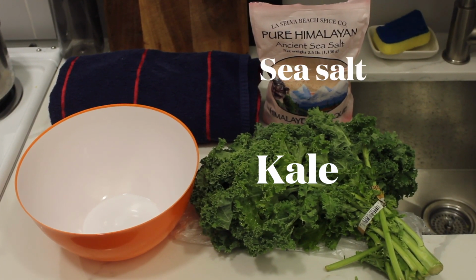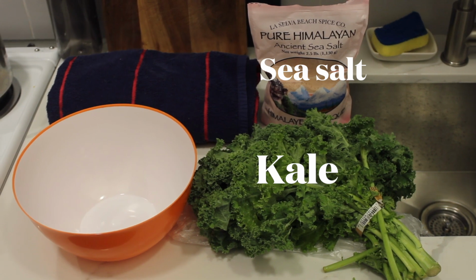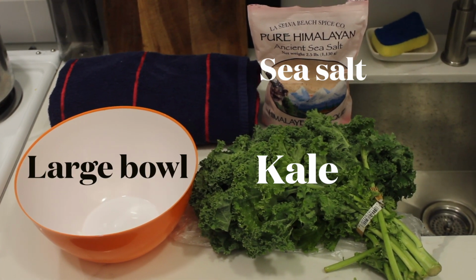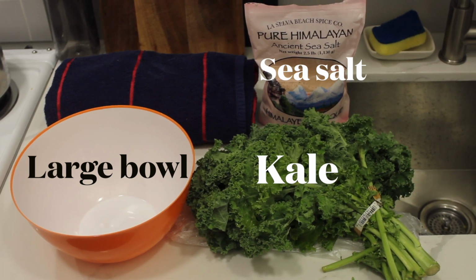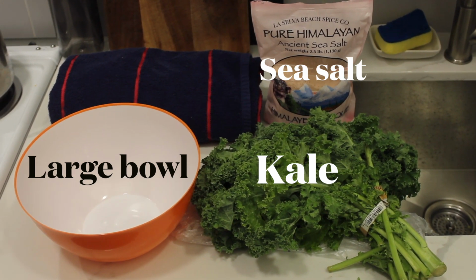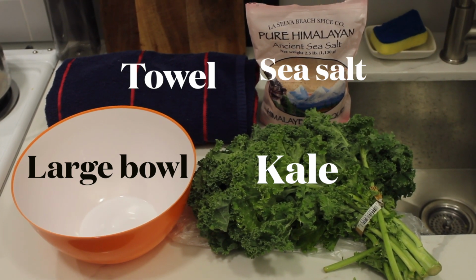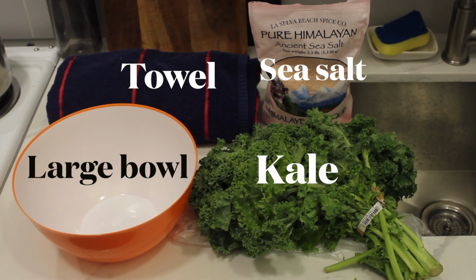What you guys are going to need for this kale cleaning routine is some kale, a sea salt of your choice. I love pink Himalayan sea salt, as well as a large bowl. This is what we're going to use to soak and rinse the kale in, so the bigger the better. And we're also going to need a towel. And I suggest using a towel that you don't really care about, just in case the kale does stain.